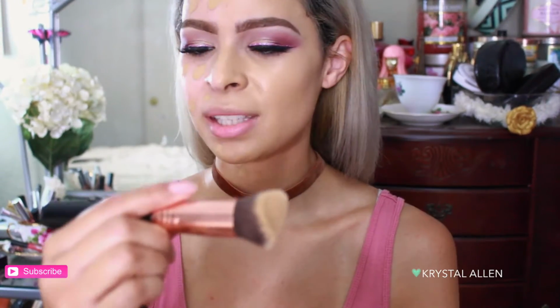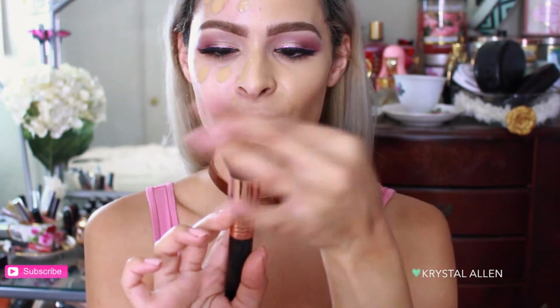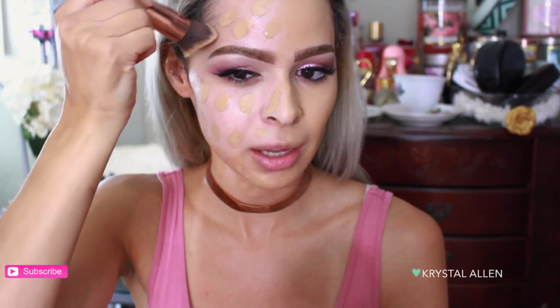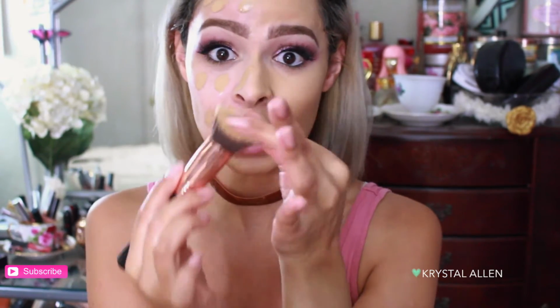So now we're just going to do the right side of my face with a brush. And once again, I'm using the Sigma 3D HD Kabuki brush. I really like this brush because it's at an angle, so it makes it a lot easier to get around the face, especially if you've already done your brows and you don't want to mess them up. It's a really good foundation brush because it has that angle.